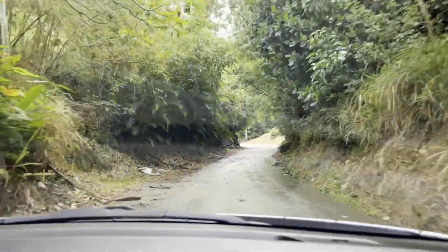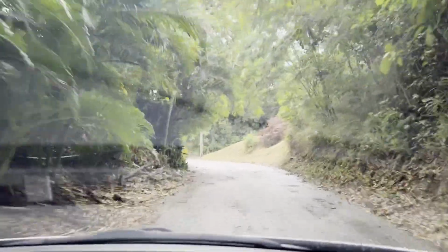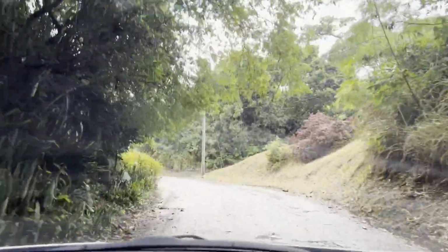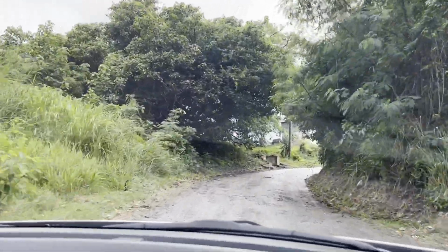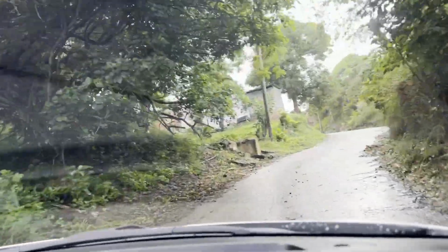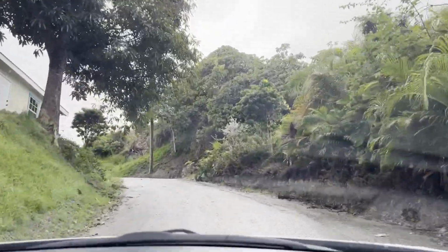Some of these parts are really, really pretty, guys. I love it when all of the foliage, when all of the trees kind of cave around the pathway. I just think it's super, super beautiful. You see that a little bit more in Jamaica because it rains so much over there. Over here you see it just a little bit, not as often.